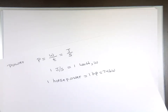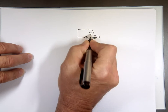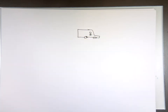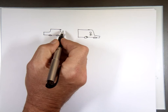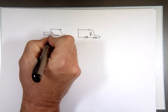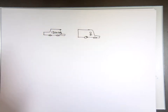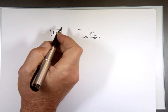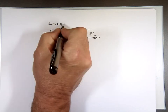So let's see how we're going to calculate power. We have a slow-moving truck in front of us, and I can't stay behind a car in front of me, even if it's moving fast. Something about them, I've got to pass them. We'll say this is a bread truck in front of us, and I'm right behind it. My car has a mass of 1,300 kilograms, like a Suburban, a good sized car. I got stuck behind it, I couldn't take it, and I stepped on the gas. My initial speed was 13.4 meters per second, roughly 30 miles per hour.